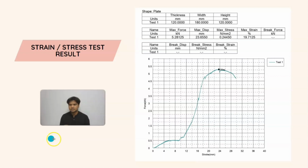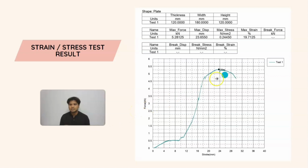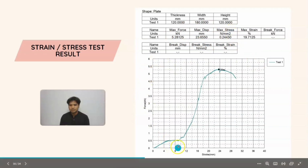I will share about the strain-stress test result that we got from the compression test that we did at the material testing lab at FKP. This is the result. There are a few important pieces of information that we have to take note of from the test result data. Firstly is the shape. The shape is plate. Then we got the data of the maximum force, maximum displacement, maximum stress, and maximum strain. And this is the graph for force versus the stroke.